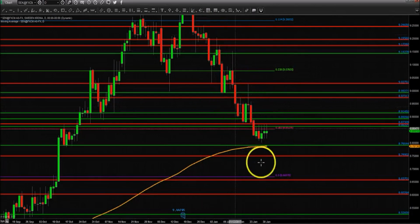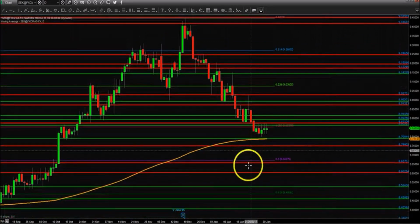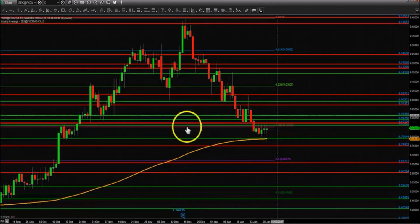It's an extended down move at the 200. So again, this is the U.S. dollar versus the Swedish krona, and it's a way of tracking the U.S. dollar. Okay, so we might see some type of a rebound from here higher. Okay, so let's go ahead and go to the economic calendar, and we'll finish up there.